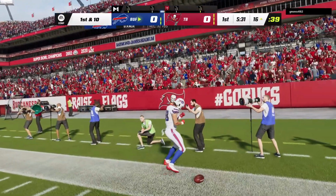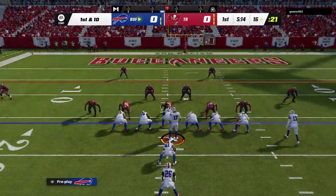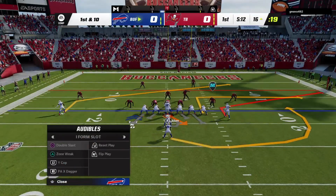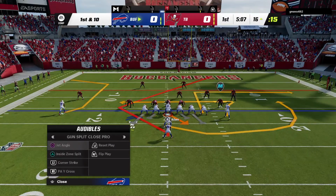Things are looking pretty darn good on this first drive, aren't they? Came right out, set the tone, this time with a big pass play. And if the peek behind the curtain that they gave us to their game plan, I don't think that's going to be the last one we see. I think you're exactly right about that.